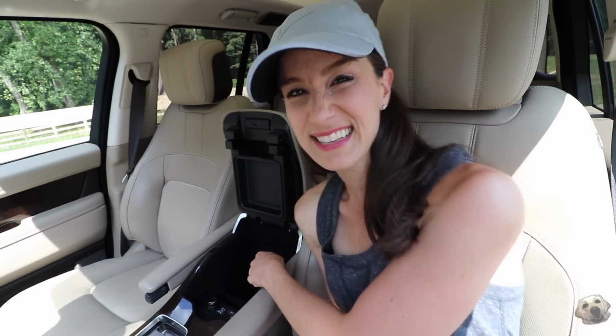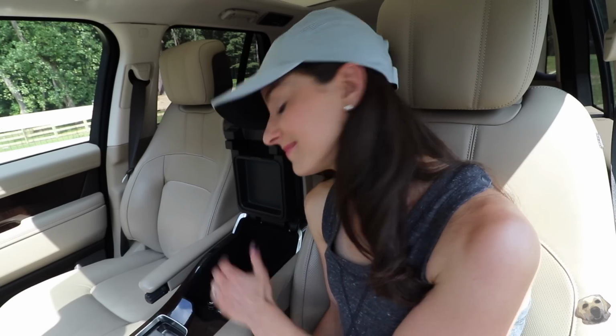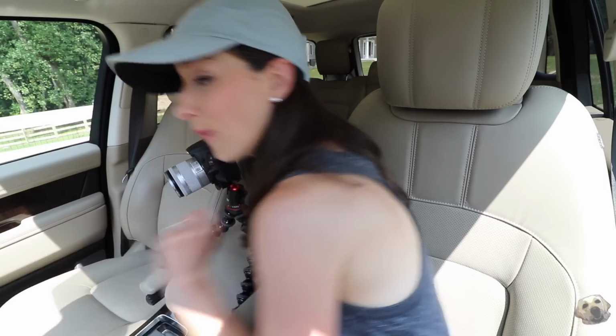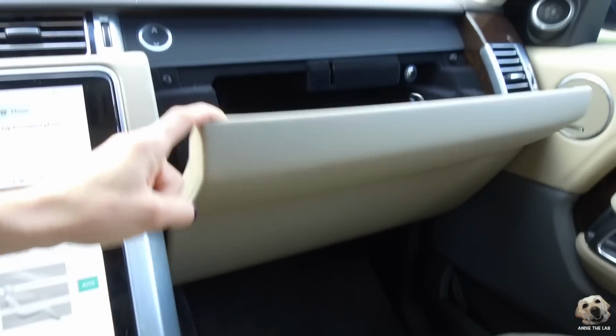I've seen other models where this compartment has a refrigerator on the inside. How cool is that? It would be nice to be able to pull out a cold drink while you're driving. Well, not that kind of drink, but you know, like a water or a seltzer. Check this out. You have one glove compartment and another little baby compartment.